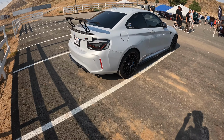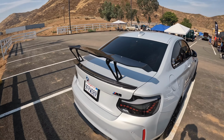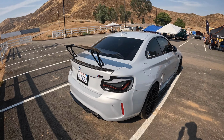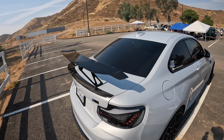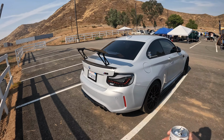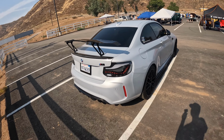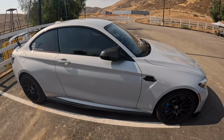This M2 is freaking clean. I don't know about this wing setup though. I like the big wing. I like that he tried for it, but to me it just needs some more girth. You know what I mean? It needs some girth. And I'm not a fan of the duckbill and the wing. I feel like you got to choose one or the other. But that's just me though. Some people like it, some people don't. I still think it's clean though.